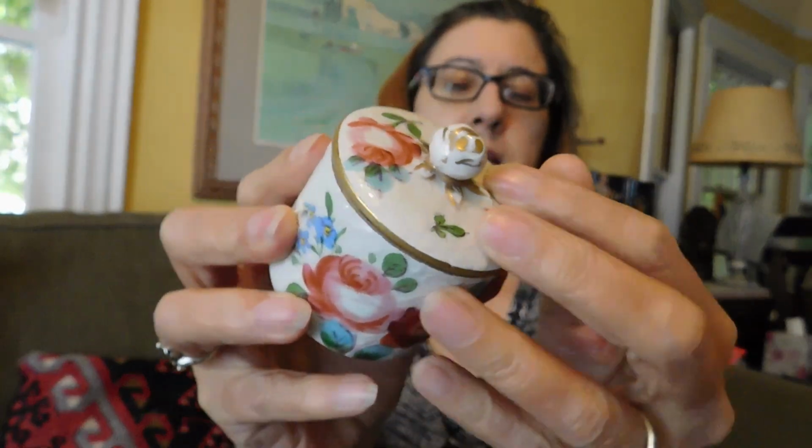But this, I absolutely love this. This is a little hand-painted little pot with a lid, and it's from France. I'm not really sure what this is for. It's kind of small to be a marmalade jar. It's too short for toothpicks. It's too short for Q-tips or anything like that. But it's just adorable.